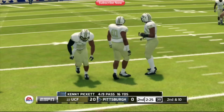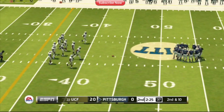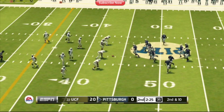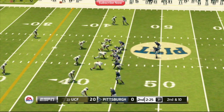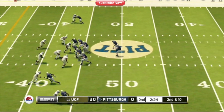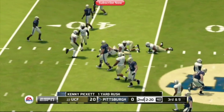When you feel pressure like that, the worst thing you want to do is just to throw the ball into coverage. He got away with one right there. He's very fortunate. Next time, he should just throw it away out of bounds. It's second and 10. Ball on the 44-yard line. He scrambles, and he's tackled at the 43.